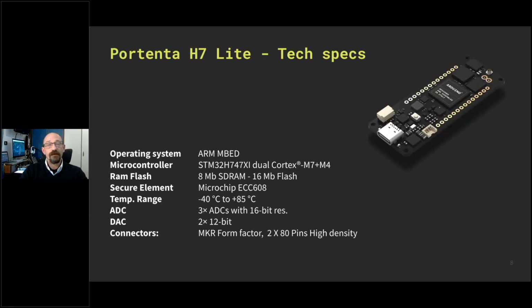So today we will talk about the Portenta H7. Jenny will provide you some great examples on how to use this. The Portenta H7 is our most powerful and advanced board. It has a dual core microcontroller featuring M7 and M4. It's based on the Arm Mbed operating system. It has 8 megabytes of RAM and 16 megabytes of flash.